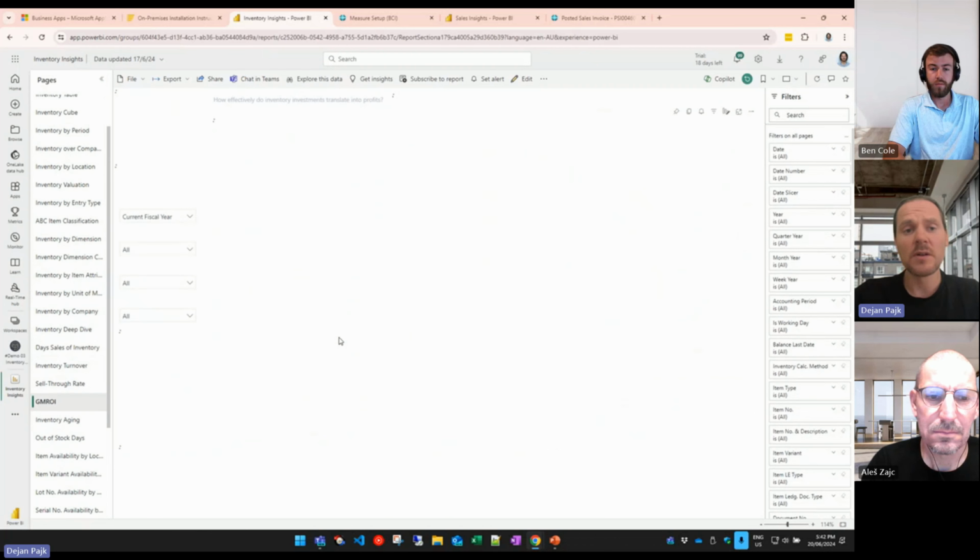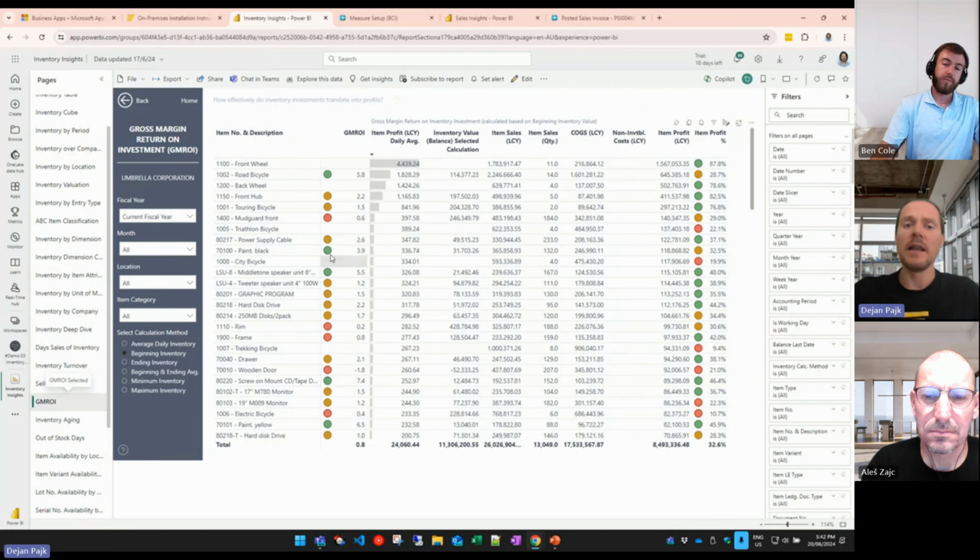Gross margin return on investment, it's telling you how your investment, in this case your investment in inventory, translates into profits. So it's calculated as basically profit divided by the inventory value, and you get the ratio here.